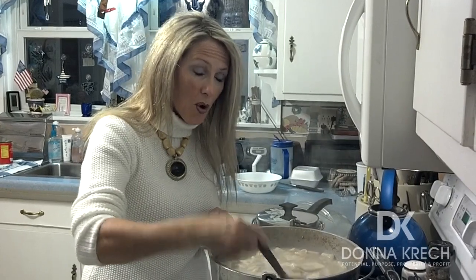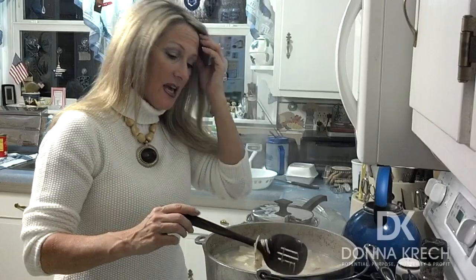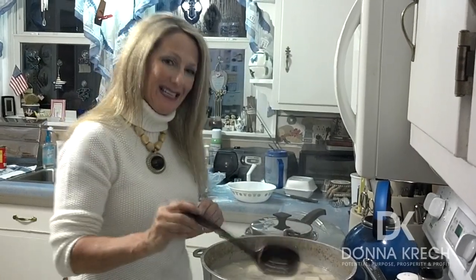I have to pay attention to these dumplings. Got to stir them appropriately and in the right amount of time. I've got to watch the consistency. And if I needed to add any more broth, I needed to add broth. I need to season them. And I just need to really pay attention.